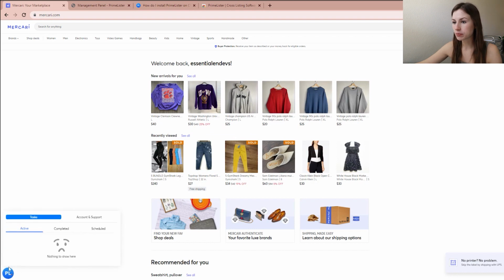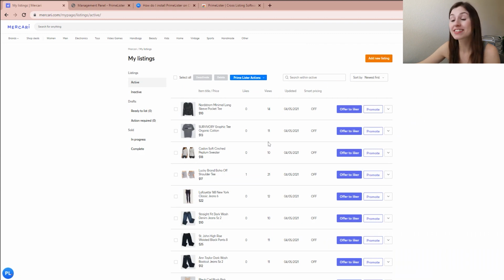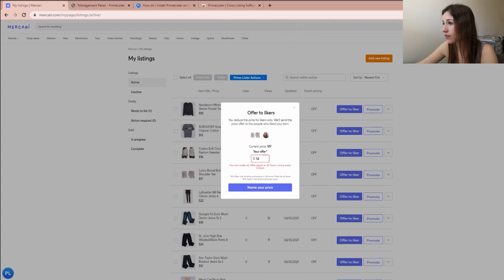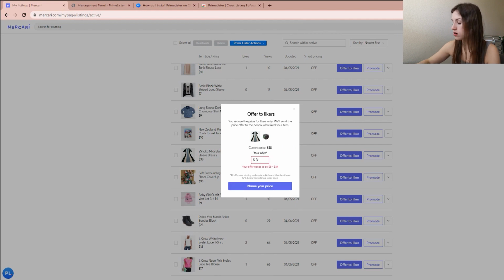So, all right, now I have my PrimeLister down here. I'm just going to show you how I actually use it. I go into my listings. All these latest items have been relisted. These are super old, so the pictures aren't the best, or they're not in sync. But typically I'll go in here and look at my recent items, see if there are any likes, and do my daily Mercari maintenance of sending offers to likers. I recently sent an offer on that one, so I can't do anything. But let's see, this one, let's try $35. It'll tell you it needs to be 34. So I'm going to do that.